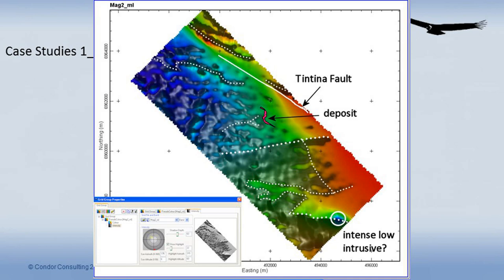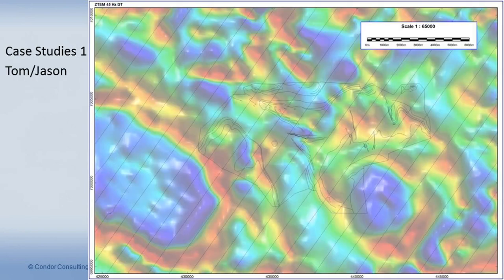So definitely maybe some parasitic ones around the Tintina. And this one looks suspicious in relationship to where the deposit is. But without high enough grade, and given the remoteness of places like this, you don't get a lot of chance to play around.